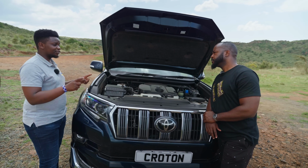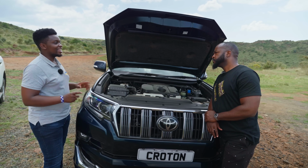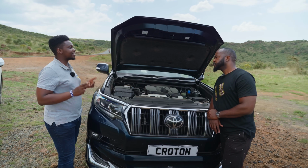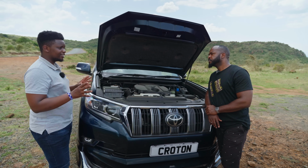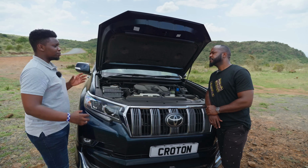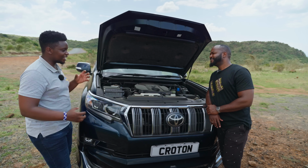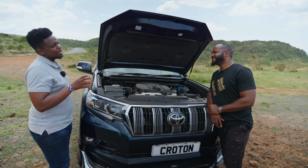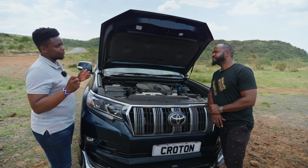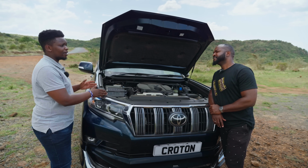So the diesel variant is the only one that has a turbo. The only other engine is the 2.7 liter petrol, but that is naturally aspirated. What that means is it doesn't have a turbo. And that's why it's not as powerful. Yeah, it's not as powerful, and most people consider it the weaker Prado, which is true. If you compare the power, you get performance.